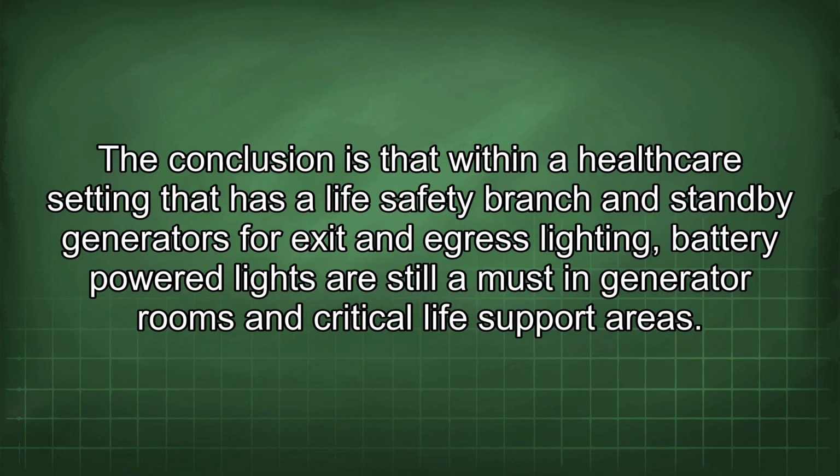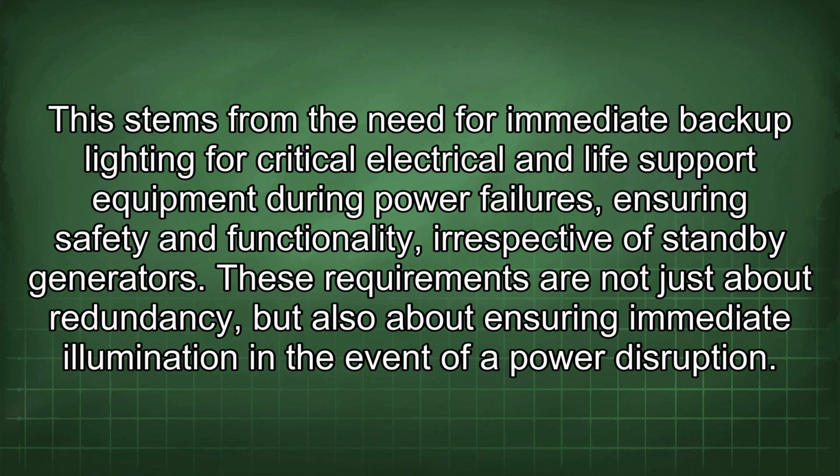The conclusion is that within a healthcare setting that has a life safety branch and standby generators for exit and egress lighting, battery-powered lights are still a must in generator rooms and critical life support areas. This stems from the need for immediate backup lighting for critical electrical and life support equipment during power failures, ensuring safety and functionality irrespective of standby generators.